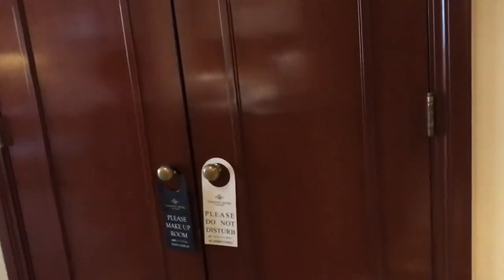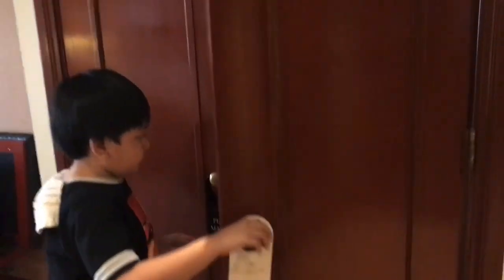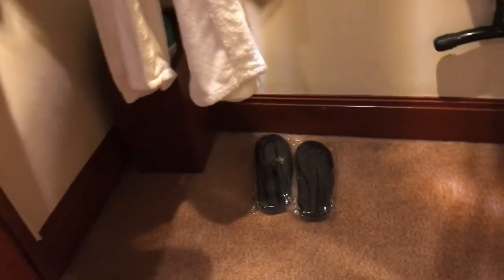So, dito naman, sa tapat nung ating bathroom, meron kayo nakikitang mahiwagang door. Nakalagay dyan, please do not disturb. Pero tignan natin kung ano naman. Can you open? Ta-da! Cabinet lang pala siya. So, andito lang yung ating mga bathrobe, hangers, and then yung iron natin, and ironing board. Yan. Meron din tayong slippers, and yung fire extinguisher natin.